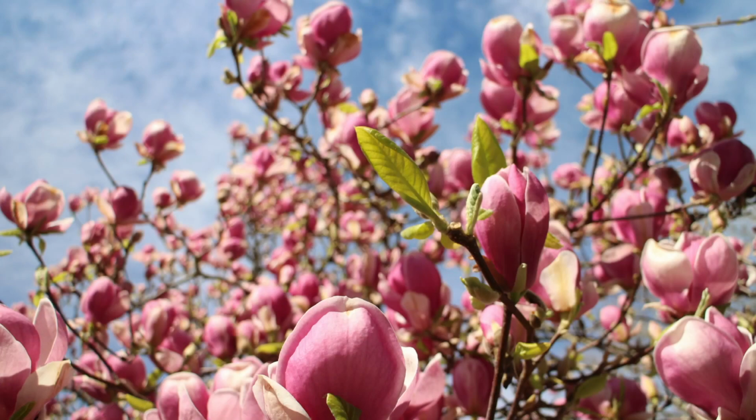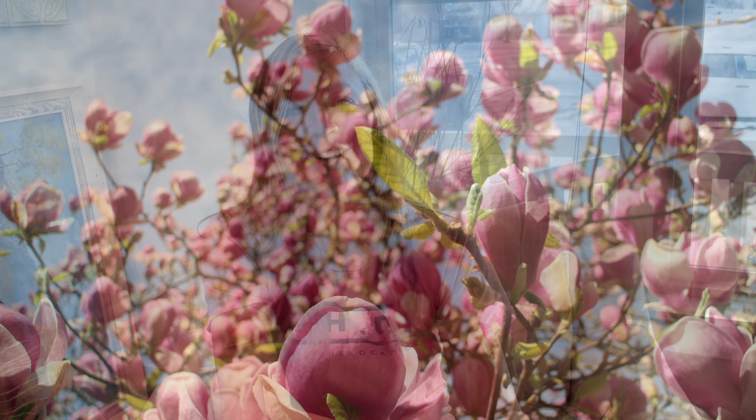Let's talk about the first one. So the Magnolia Jane. There are so many different types of magnolias out there. It's crazy. You can get really massive ones. So the ones I'm going to be talking about, they're more of a bush form, but they do get 15 to 20 feet tall and wide.